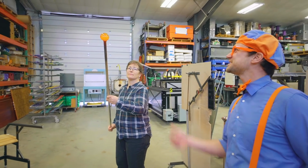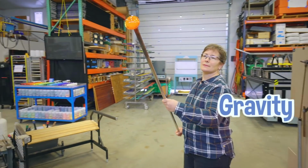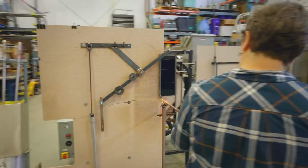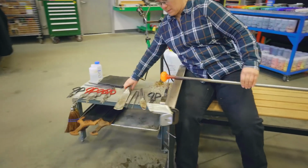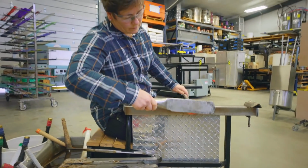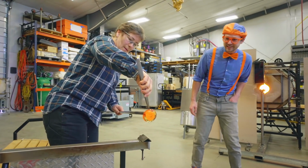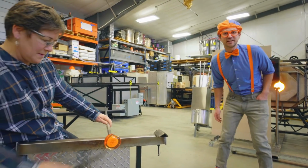Whoa! Why are you sticking it in the air? Using gravity. Whoa! What are you doing? I'm making that beautiful heart shape. Oh, those kind of look like tweezers.